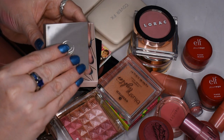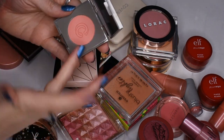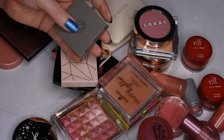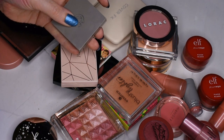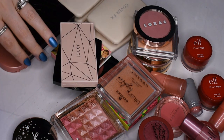We can talk about this Complex Culture blush. I think it's a little bit of a coral blush. I got it in an Ipsy. Again, very soft, very beautiful color. Do I want to hang on to that one, or do I feel like I have other things that hit that same note? Let's see, I might be able to let this one go too. So we'll put it in the to-go pile for now.